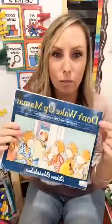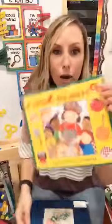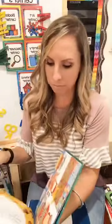And if you don't have Don't Wake Mama, Mr. Cookie Baker is another good one. It's Mr. Cookie Baker by Monica Wellington. I tried to find it and my book is lost. I know, right? It's horrible. But I love Mr. Cookie Baker or Pizza at Sally's, because it literally goes through step by step. This one is on how to make a pizza. Oh, that's a bad example. It just models and goes through how to make a pizza.